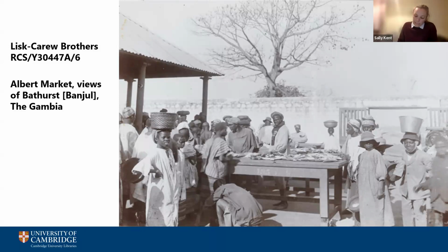The firm advertised itself as a photography studio and an importer of photographic materials, stationery, toys, and fancy goods. The reputation of the firm was established in 1910 when Alfonso was appointed official photographer for the visit of the Duke and Duchess of Connaught. The image on screen was probably taken in 1912 or 1913, and it's from a series of prints depicting what was then Bathurst, now Banjul, in the Gambia.